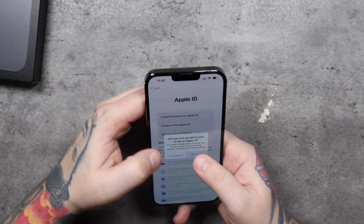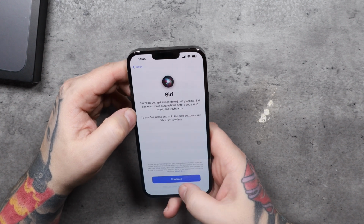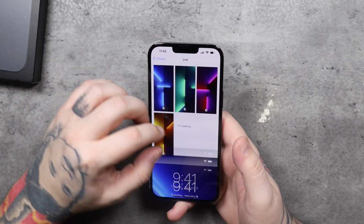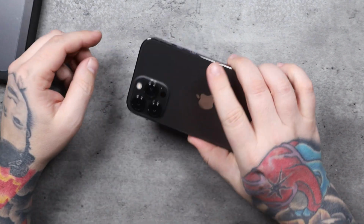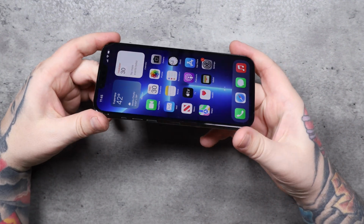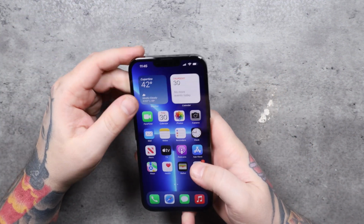All right, let's just get in here and take a look at what's going on with this phone, because I have to go back to the computer and do my restore from backup. Just trying to skip all this stuff. All right, pretty standard stuff. The wallpapers haven't changed. I've got some live wallpapers here. Those are pretty nice to look at, but that's about it. That's an iPhone 13 Pro Max in graphite. Yeah, the color is graphite, no more space gray. Stainless steel frame. Nice phone. Glad to be back in a 13 Pro Max.